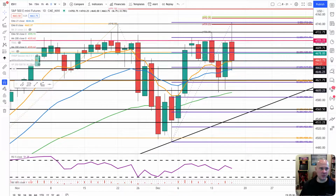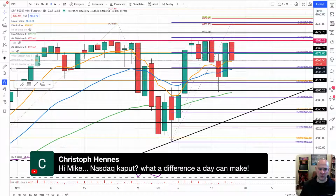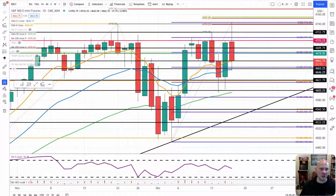That was a doozy of a day. Christoph, NASDAQ kaput, what a difference a day can make. It looks like we're getting strong rotation out of lots of tech into other stuff, because the S&P still held up decently off the bottom of the rotation zone. NASDAQ just got obliterated. Dow held up pretty decently too.